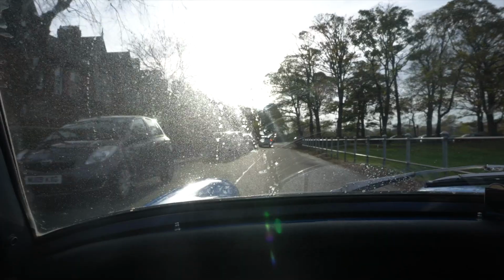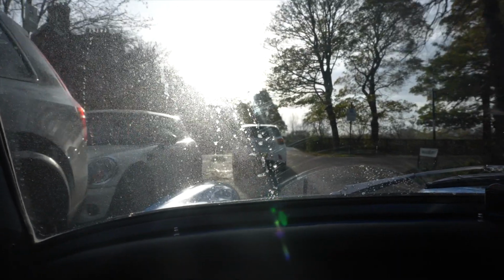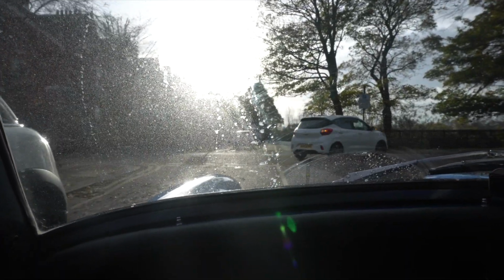Where should we go? Should we go out on the main road? Yeah, let's do that. Cool. The window steams up because there's not really any air coming through and it's a bit damp in here. The window steams up very easily.